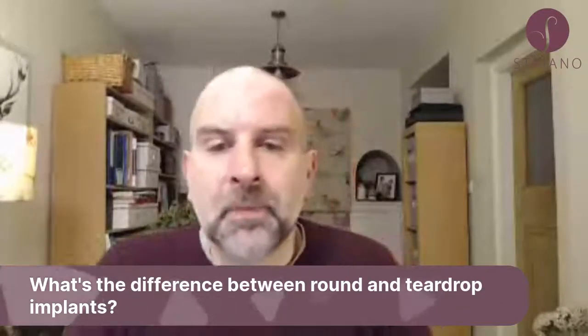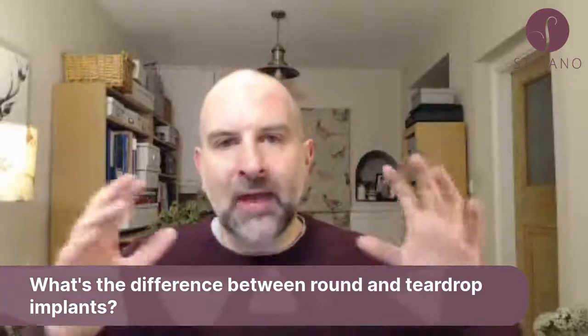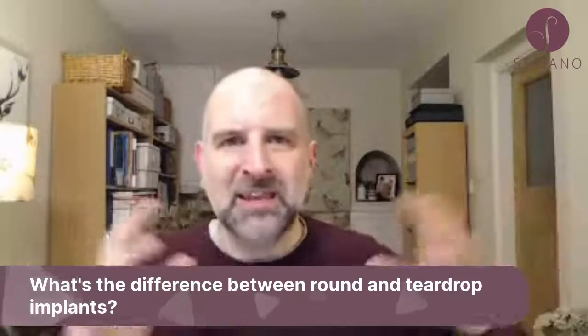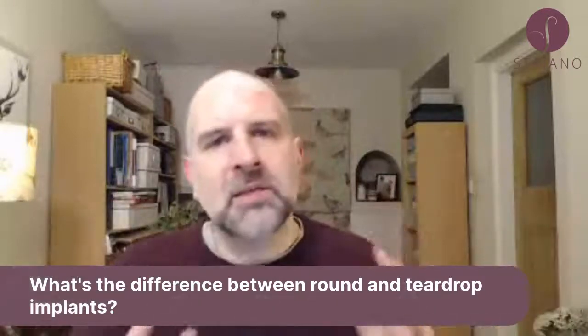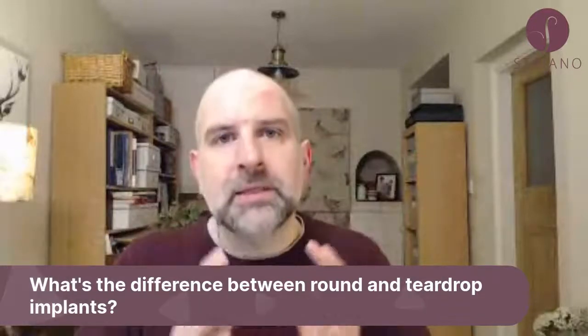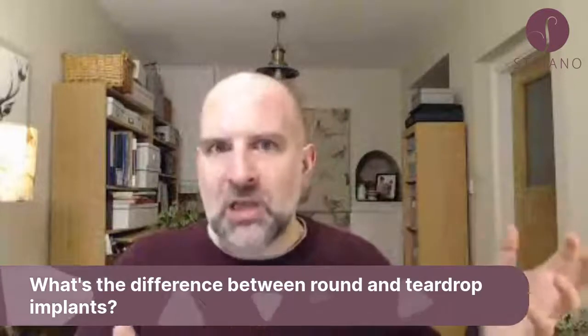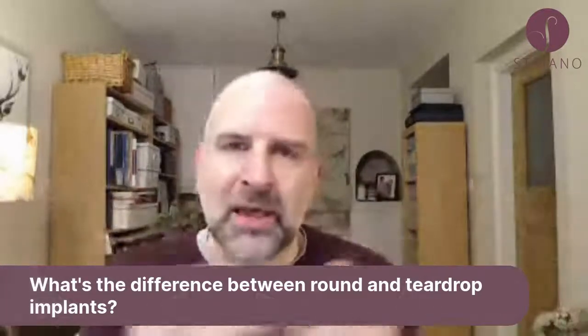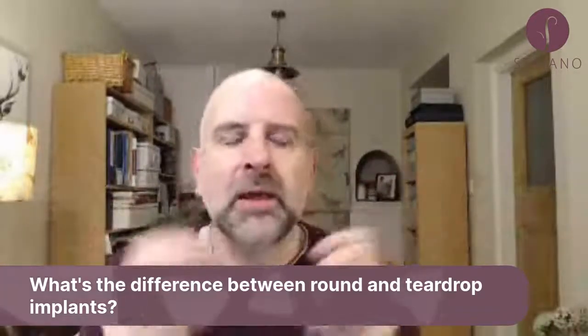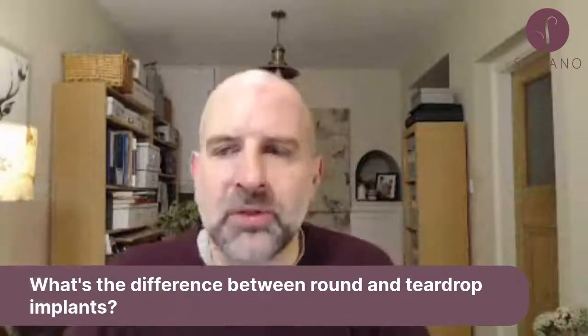So it is not that cut and dried. It's not like round is fake and teardrop is natural, because they come in different profiles. They come low, medium, high, extra high profile, and so it's the profile that matters as much as the shape. And the width actually is the most important thing. But anyway, it's the profile that's really important, and also matching it in with your body shape.